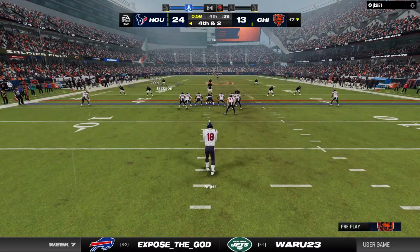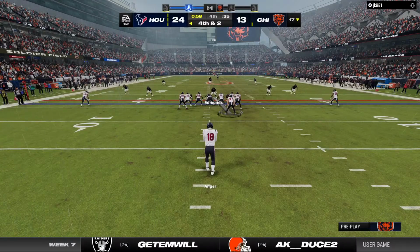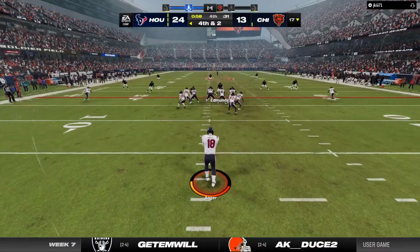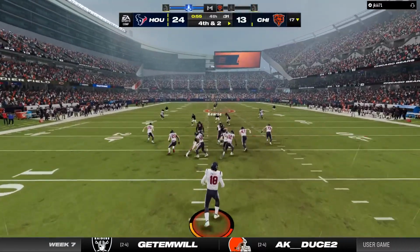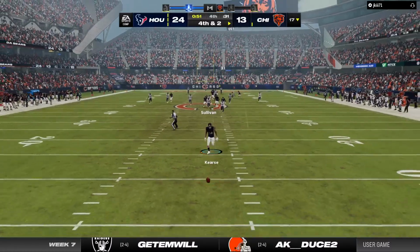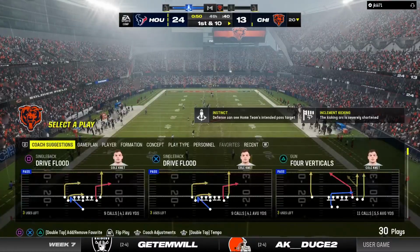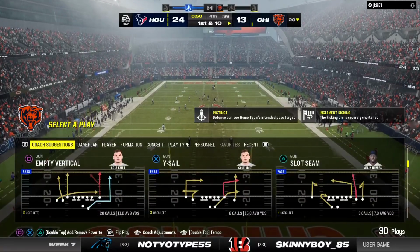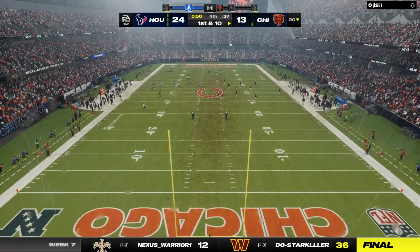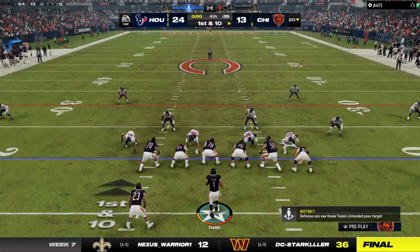Here's Brian Anger now, standing just outside his own goal line. He steps into this one, and this is a rocket. And he couldn't get it to check up. That kicks all the way into the end zone for a touchback. This is 1st and 10.